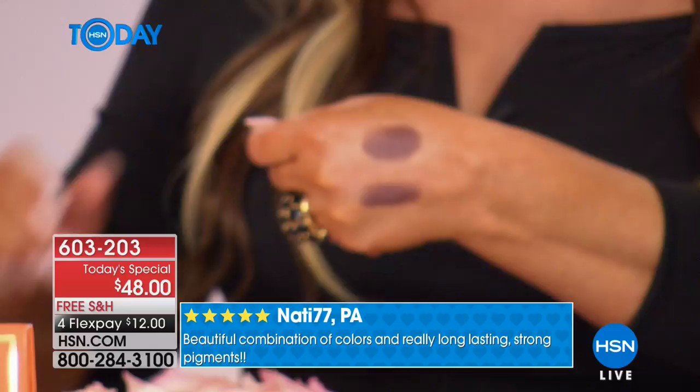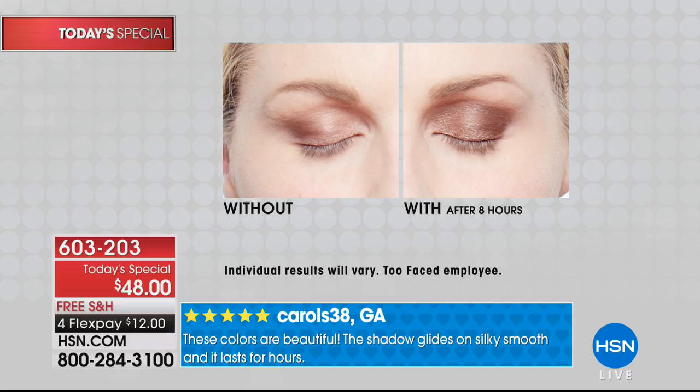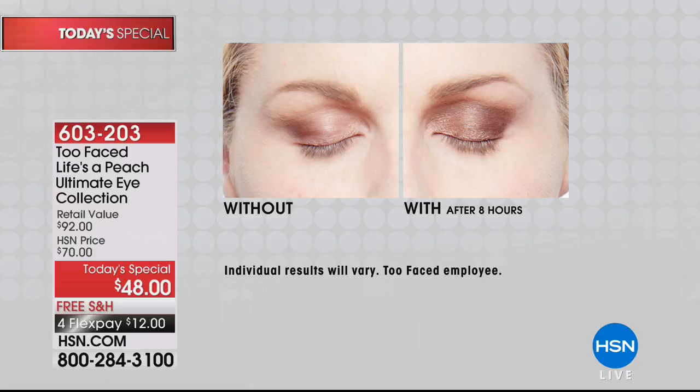And the beautiful shimmer that comes out. It's the true color that it's meant to be, as you can tell. Look how pretty that is. Now, once that dries and it sets, I'm not going to have to think about it all day long. I'm not going to have to do anything. It is going to remain there for 24 hours. On the without, it looks kind of like, and that's just after a couple of hours, like maybe it was humid outside. Maybe she's got greasy eyelids.